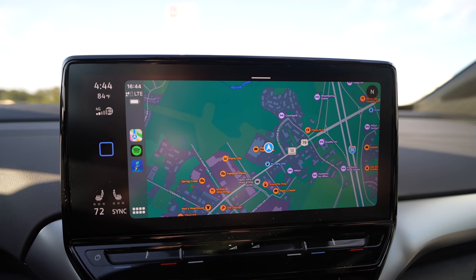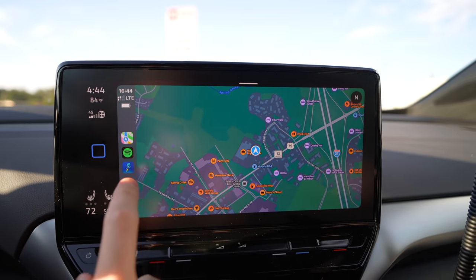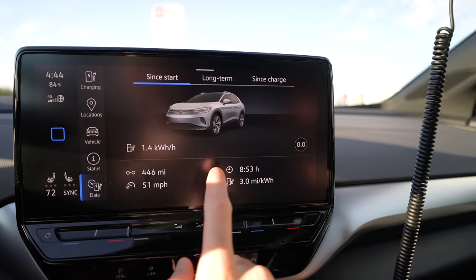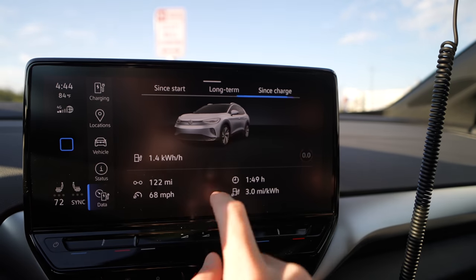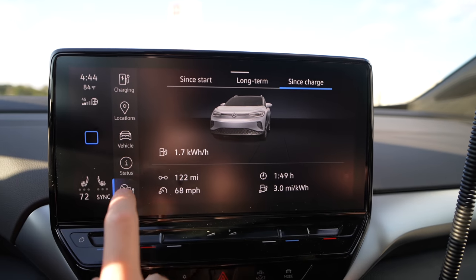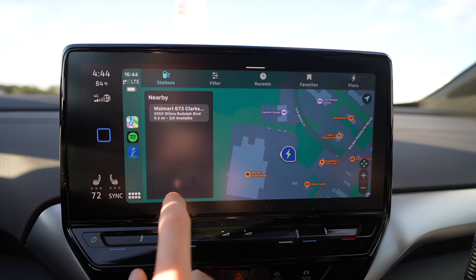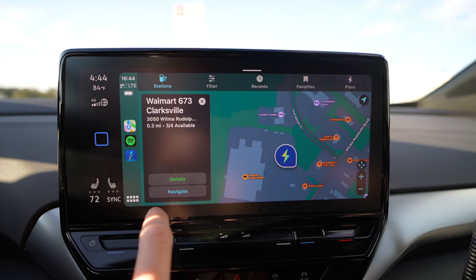We've made it to Clarksville, Tennessee. Here are some driving stats for you guys. So far, 446 miles, 122 miles on this leg. And let's activate our station here. We're at Electrify America, of course.